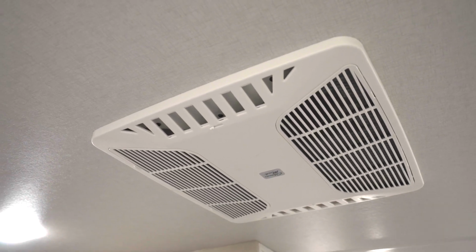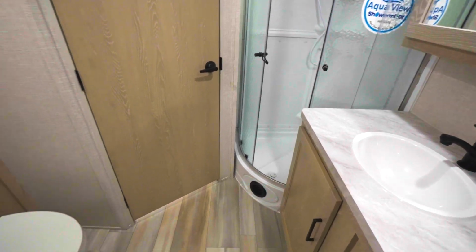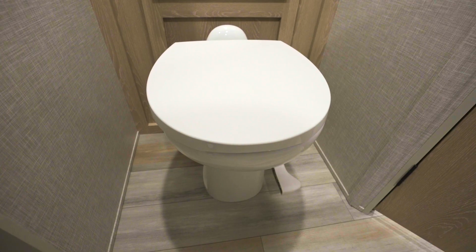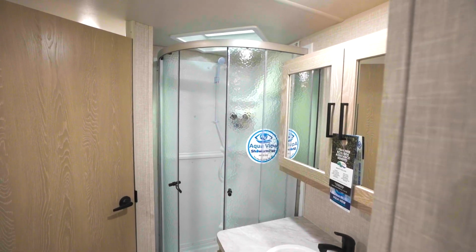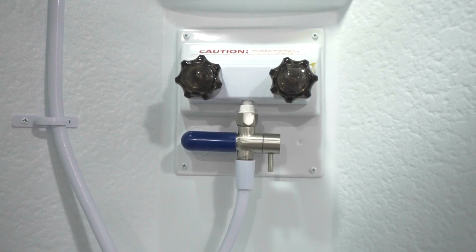When it comes to climate control, every Forest River Flagstaff Microlite comes with a 15,000 BTU AC, and you get a 35,000 BTU furnace on most models. Folks, for a travel trailer this size, that is huge. Let's take a peek into the bathroom. The Microlite bathroom has a foot flush toilet, bathroom skylight, and the Shower Miser water-saving system to eliminate water waste when waiting for your shower to heat up.